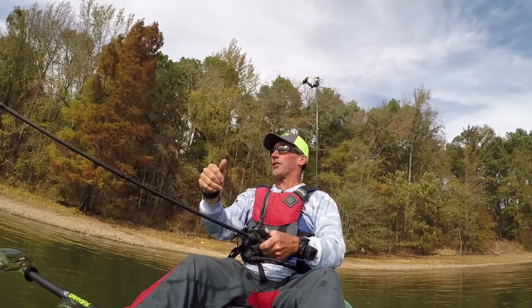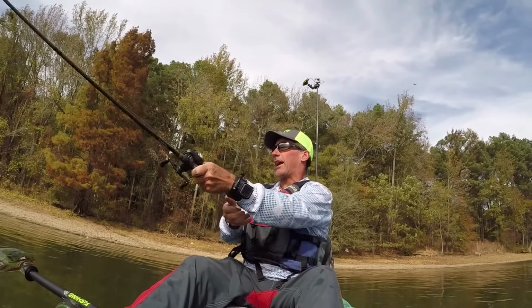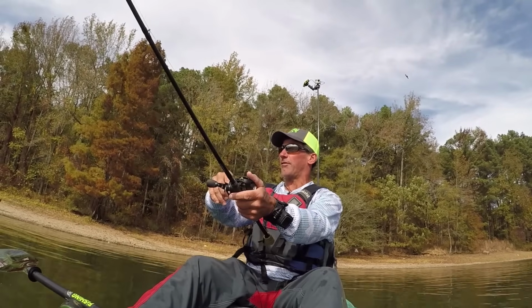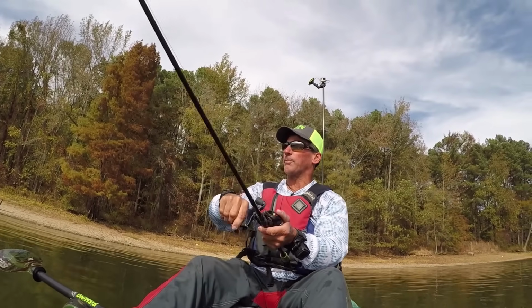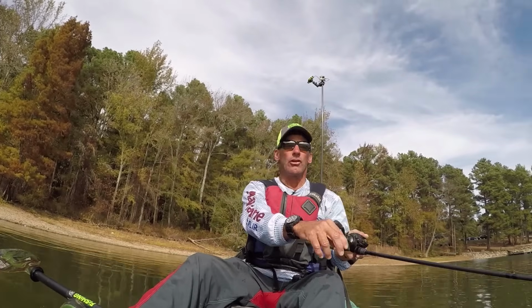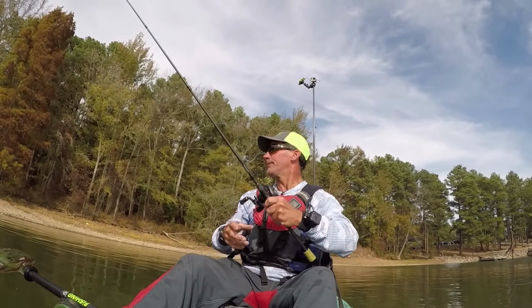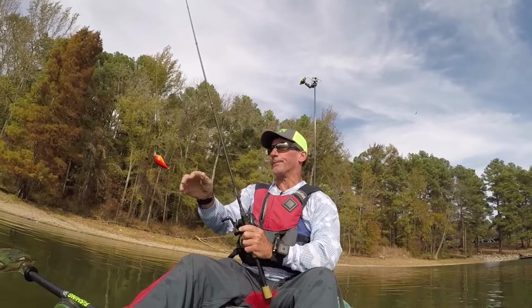Let's say I want to move down the bank and I want to turn the bow towards the bank a little bit. I'll cast down the bank and off to my right, and I'll have my rod up here. And I'll notice by the time I get my crankbait halfway in, my bow is already starting to turn towards the shore. So I picked up a shell, that's a good sign. So I'm actually able to rotate the boat with the lure.